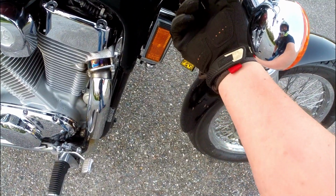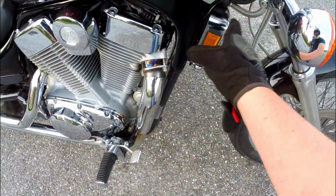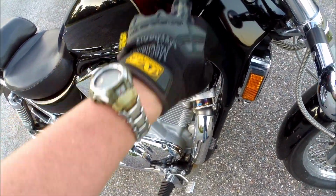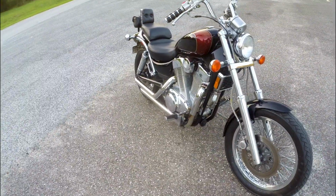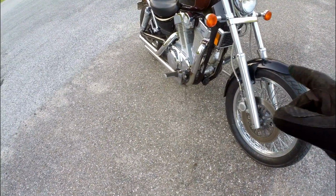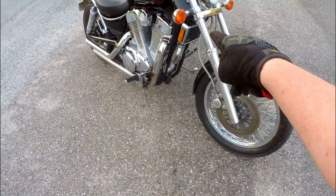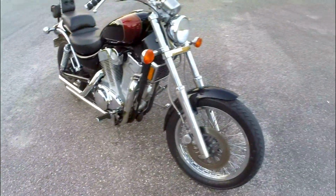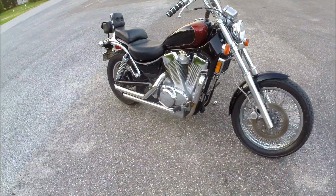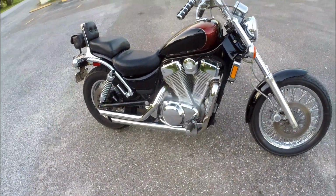That's either been broken off or removed for some reason. So now the bars turn further than they're supposed to, and the top of the triple tree hits the gas tank. So this is different from the VS800 in the way that it's not water cooled. This bike is air cooled. That little radiator that you see there is actually an oil cooler. The 1400 model of these Intruders is oil cooled. So the engine is air cooled.